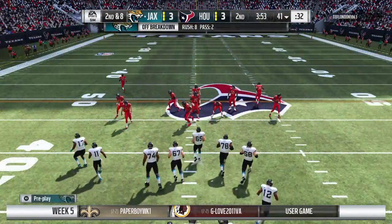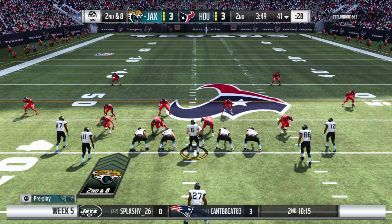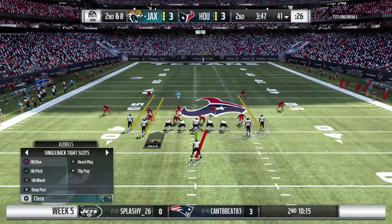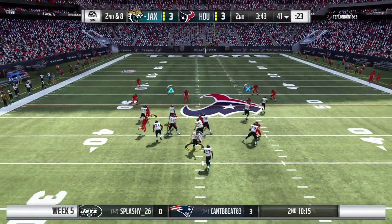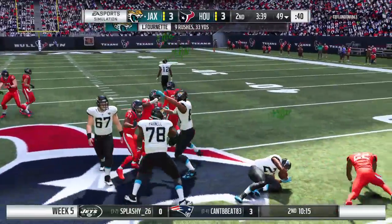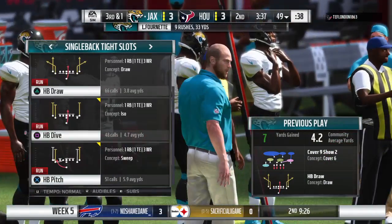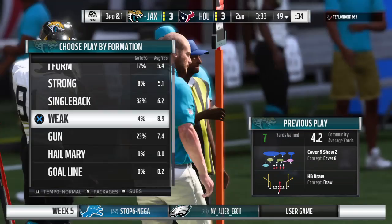Under 4 to go now as the clock runs and they come up on second down. Here's a give to Fournette. And he'll be taken down just shy of midfield. Good work to pick up 7 yards there. That gets him into a 3rd-and-1 situation.